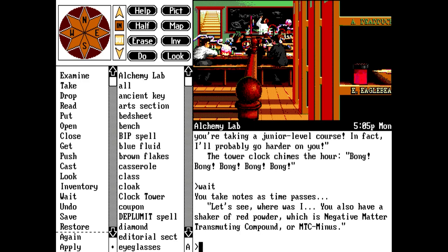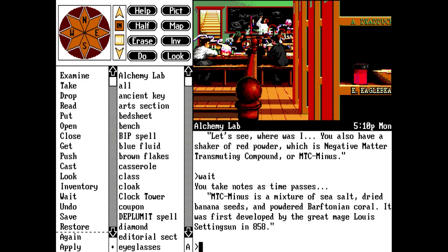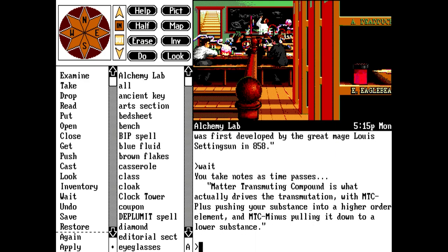You also have a shaker of red powder, which is negative matter transmuting compound, or MTC-. MTC- is a mixture of sea salt, dried banana seeds, and powdered Barthonian coral. It was first developed by the great mage Louis Settingsun in 858. Matter transmuting compound is what actually drives the transmutation, with MTC+ pushing your substance into a higher order element and MTC- pulling it down to a lower substance.